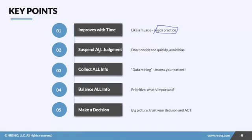First step is suspending all judgment. Second step is collecting all information. These are two pieces that I think are left out so often. Suspending that judgment is hard. Don't decide too quickly. Avoid bias. Make sure you're data mining, assessing your patient, balancing all the information that you have, prioritizing what's important, and finally, make a decision, look at the big picture, trust your gut, and act.